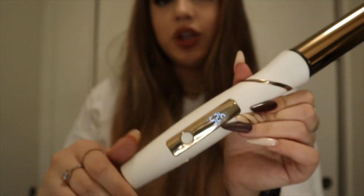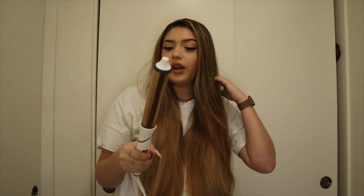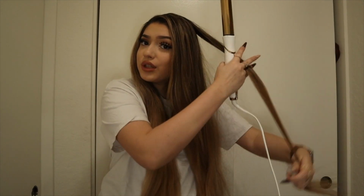Like I said, I got her from Target, and I always set it to 425 just because I have a lot of hair. So I take this and I just do one side of my hair first and then the other one. I don't section anything off. I don't do anything really special. That's just how I've always done it.